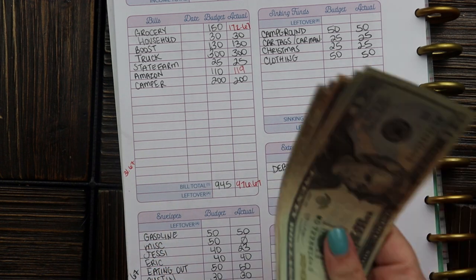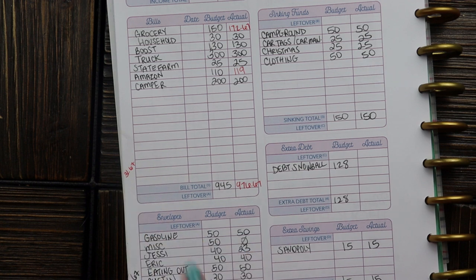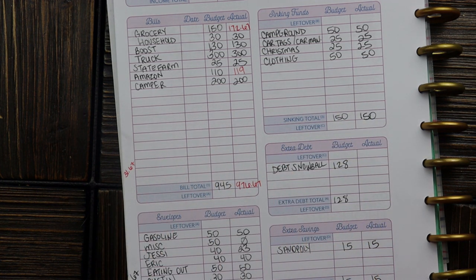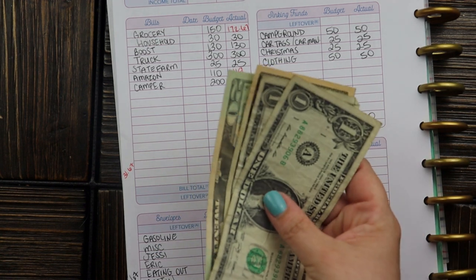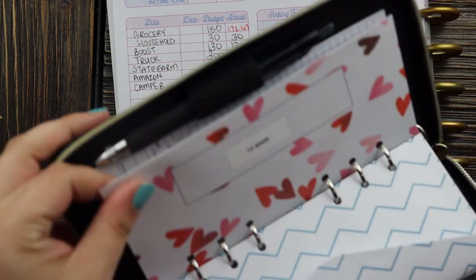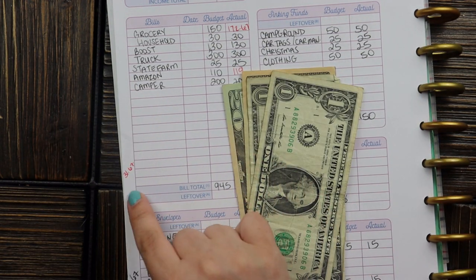What I want to do is pull from this cash and cover this overage here that I'm over. Right now, I have a buffer in my account that covered this extra $31.67, but since I have this money left over, I want to make up for it. I don't want to have to rely on my buffer if I don't have to. So we're going to take $32 to cover it. And I'm going to put this money in my envelope at the back of my wallet that says to bank. So I'll put this money in there to deposit in the bank to cover this overage.